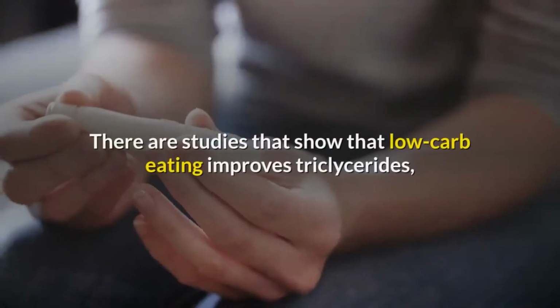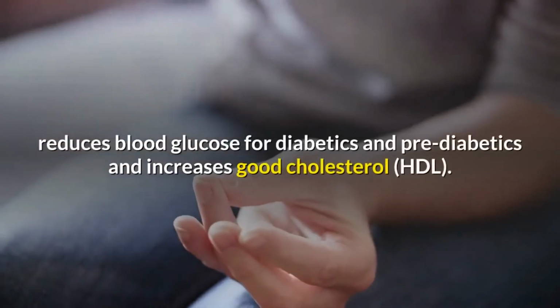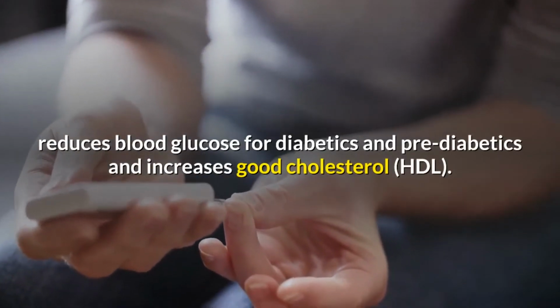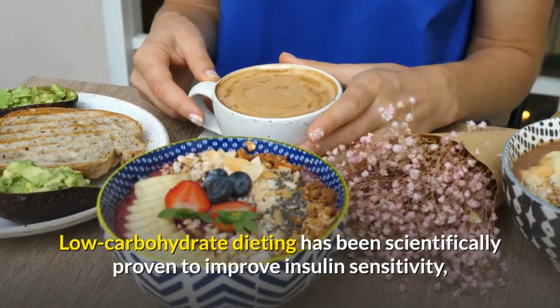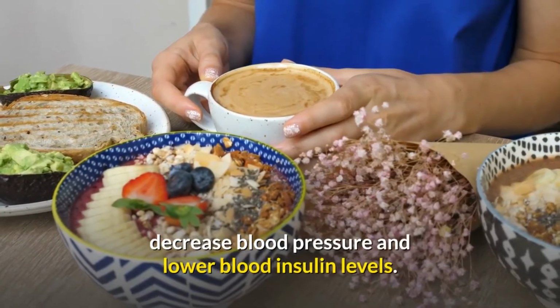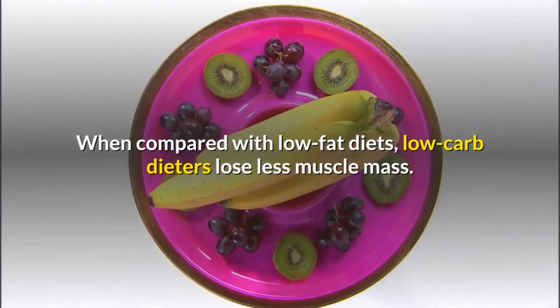There are studies that show that low-carb eating improves triglycerides, reduces blood glucose for diabetics and pre-diabetics, and increases good cholesterol (HDL). Low-carbohydrate dieting has been scientifically proven to improve insulin sensitivity, decrease blood pressure and lower blood insulin levels. When compared with low-fat diets, low-carb dieters lose less muscle mass.